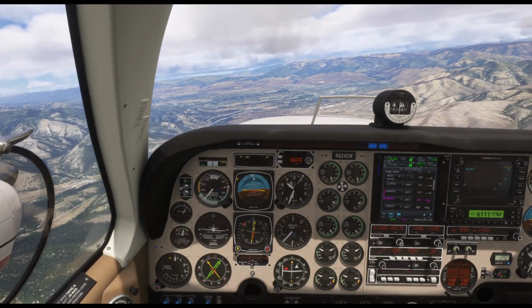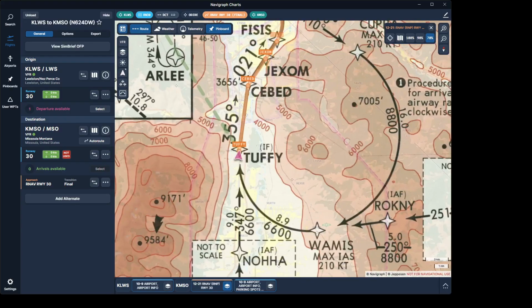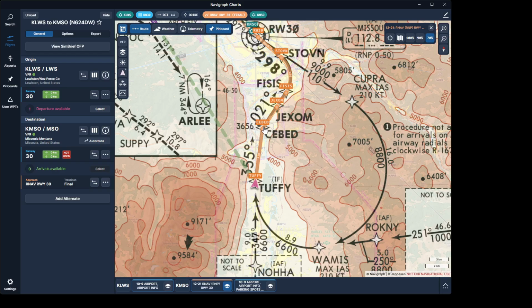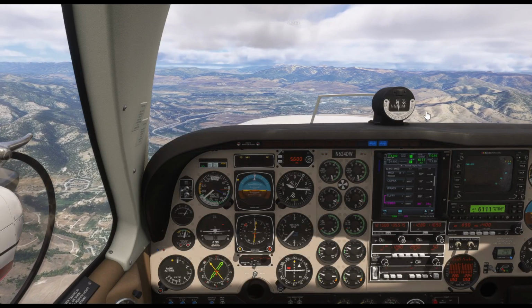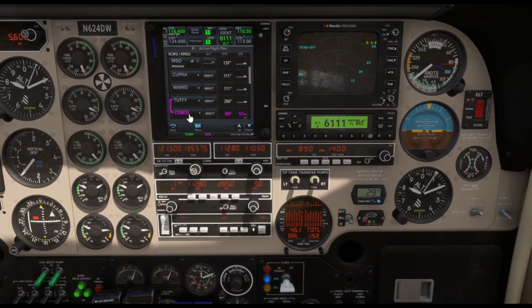Okay, looks like we are on course. We are now heading to Tuffy. In fact, we are at Tuffy. Now we're heading to CBEB. And that confirms it on the autopilot on the GPS.